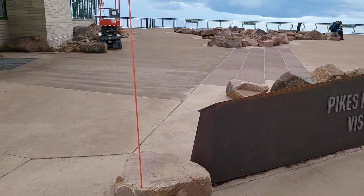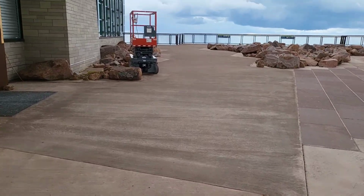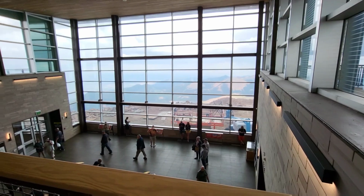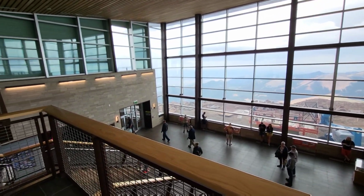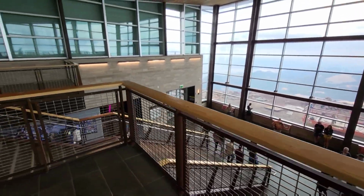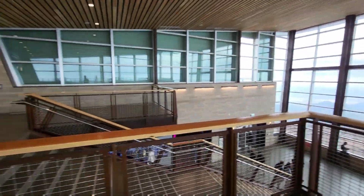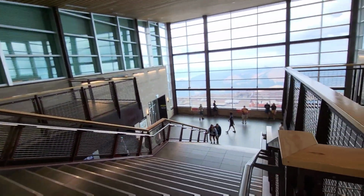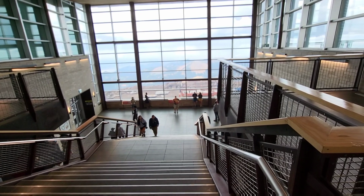All right, we're gonna go inside and check out the visitor center. And apparently this is fairly new. It's only been here for a year. So really cool design. You can see they have a little cafeteria and a couple other things. Let's go down there and check it out. And they mentioned that a tradition is getting a Pike's Peak donut. So I might try that out just to see if it's any good.